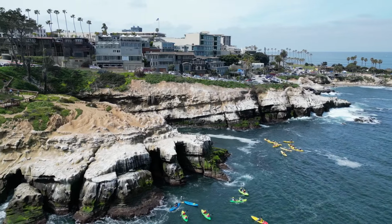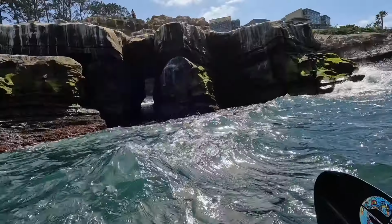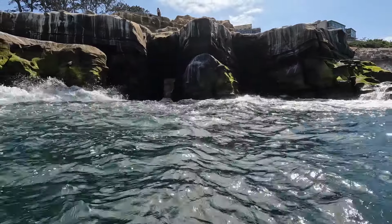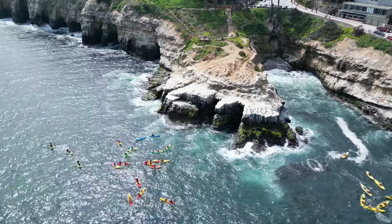Come into this sea cave right here. Watch the waves. Upon reaching the sea cave, we observe the strength of the waves crashing in and determine it's too dangerous to enter.